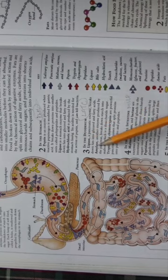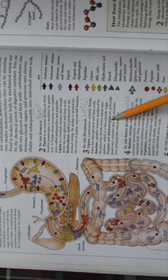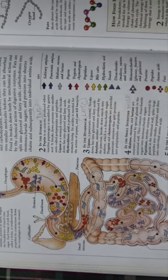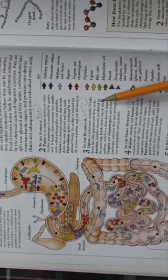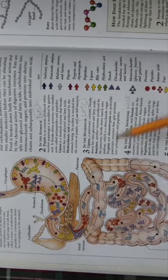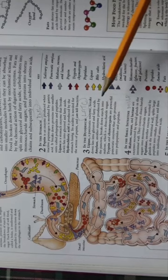Next, when we come down to the duodenum, what happens? We have got lipase, amylase, trypsin and chymotrypsin. Very easy, LATC. Lipase, amylase, trypsin and chymotrypsin. This helps again. It is a pancreatic enzyme and it breaks down the fat into glycerol and fatty acids.